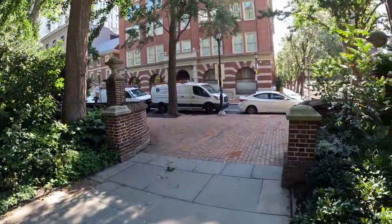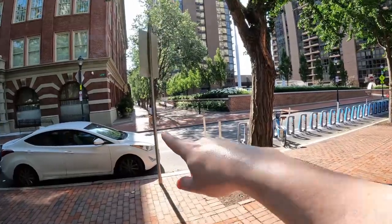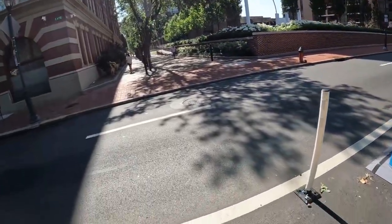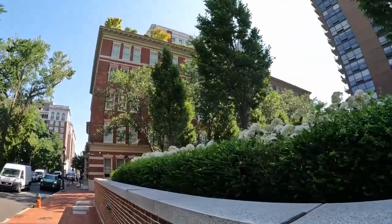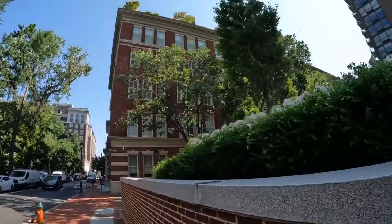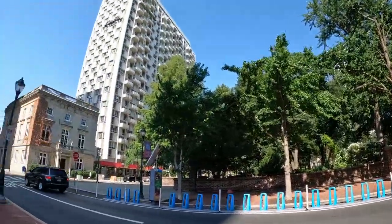Okay, and like I said, we are now on the other side of the park, and I'm gonna walk down this little walkway right here. There are some beautiful pots, and there are some more hydrangeas over here. Trying to get a better view of these hydrangeas up here, but it's not really working out for me. I did notice up top here, this building has tons of trees and plants up there. I bet that is a gorgeous garden, and of course it has an amazing view of Washington Square Park here.